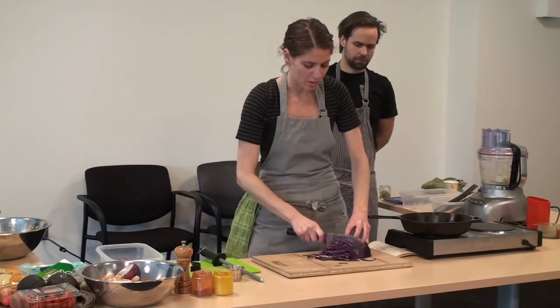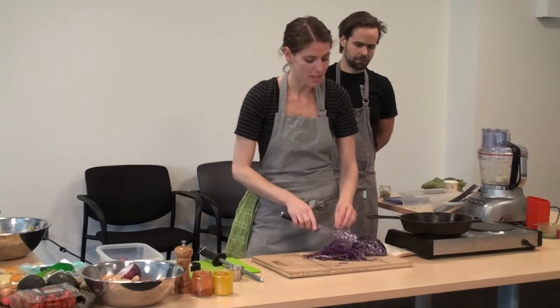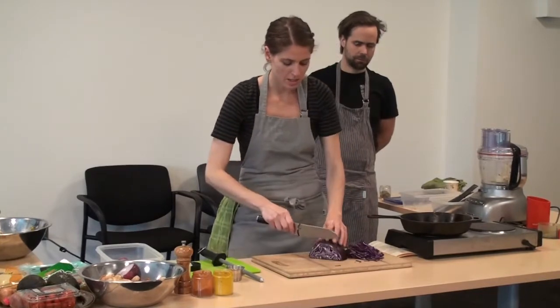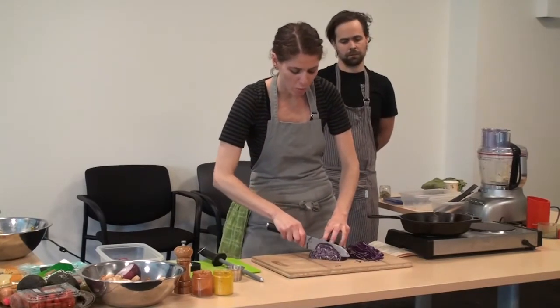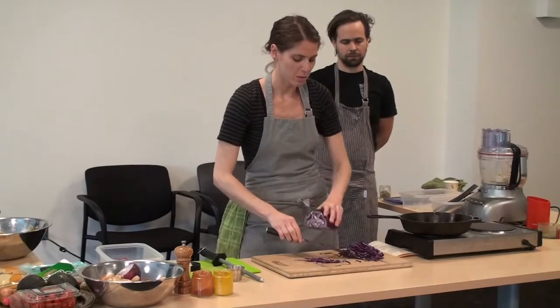So I'll put it in whenever I make sushi or on a sandwich or in like a spring roll because it adds so much color. You don't need a whole lot, just a little bit. If you slice it nice and thin, it doesn't have an overwhelming cabbagey flavor. Although some people love the cabbage.